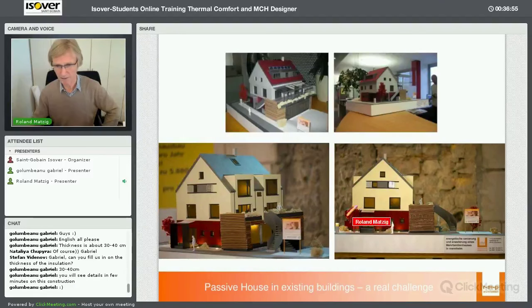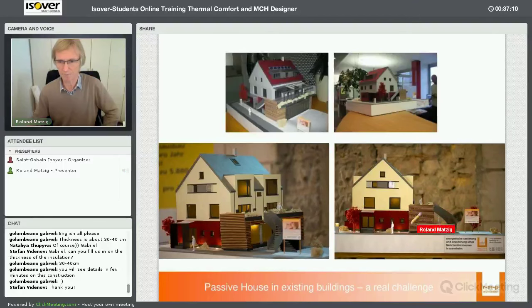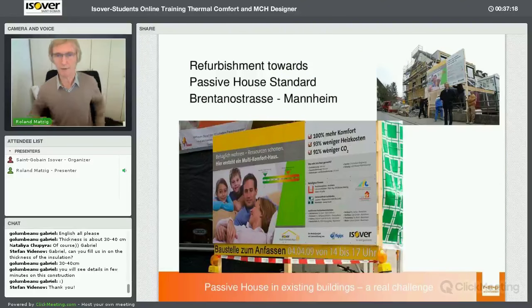A little extension here on the north side, and a big extension on the south side, not big in absolute terms because it's not a big house, but compared to the size of the house it's big. While the house is a brick and concrete house, the extensions are made out of wood. I come to that later. And when I decided to renovate the house, I got in contact with Isover, and Isover found the idea to renovate down to Passivhaus Standard so interesting that they said, if you are showing how to do that, we are willing to really support you.